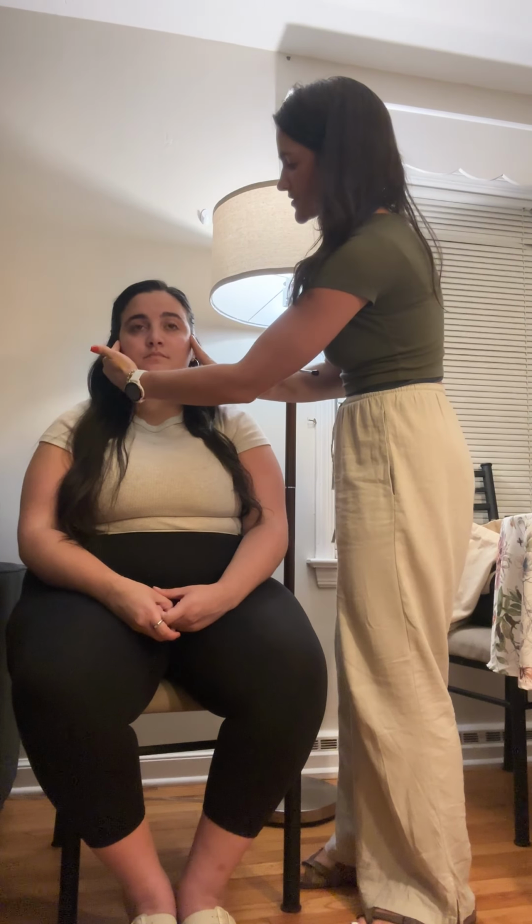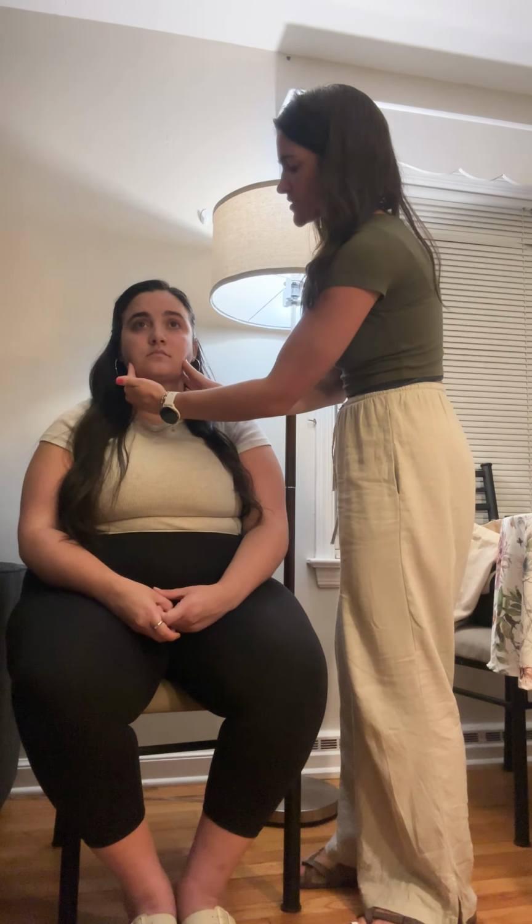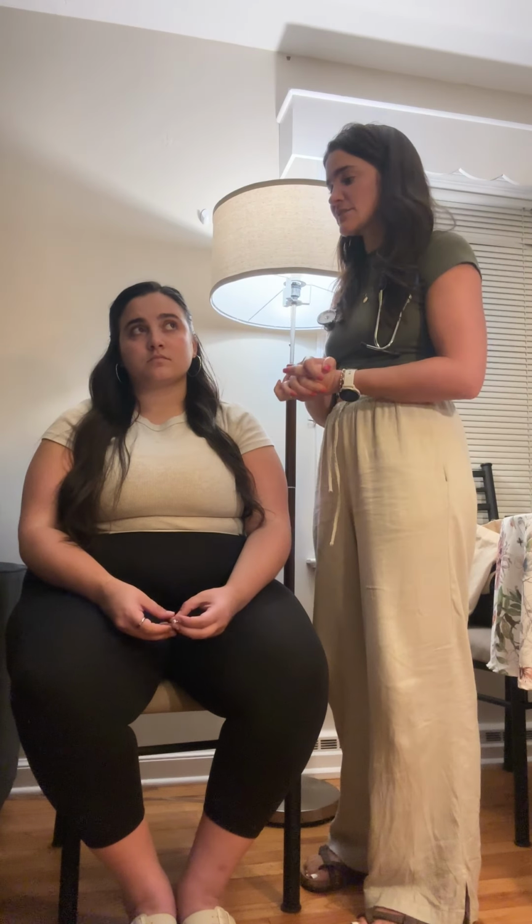Now I'm going to ask you, can you clench your jaw? And I'm going to palpate your temporal and masseter, and they are both even bilaterally. There's no lumps and abnormalities, and her jaw is very strong, which is normal findings.